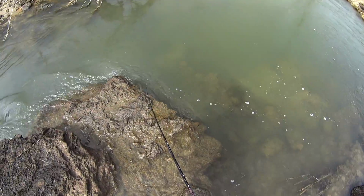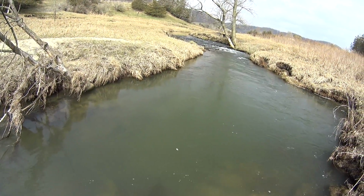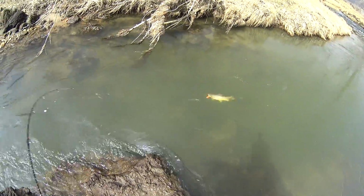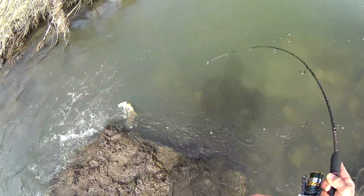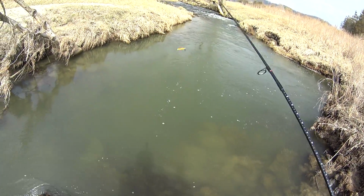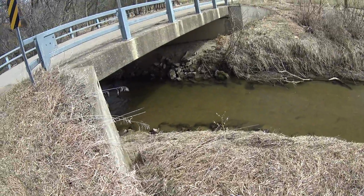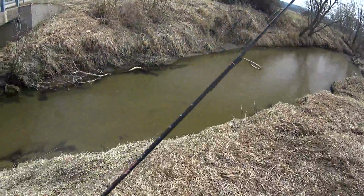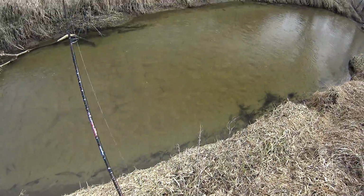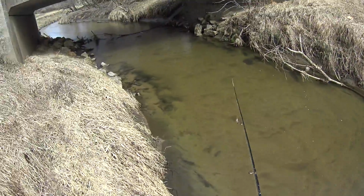This looks like a nice hole here. Oh yeah. Oh, he got off. That was a nice brown. Shoot. I'm in a bad spot right here. So I'm curious to see if there's going to be any fish here. This water is gin clear. Holy cow.